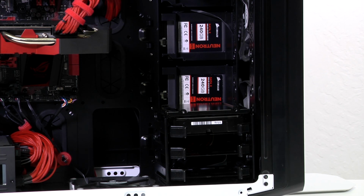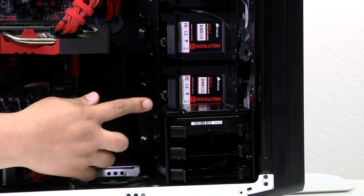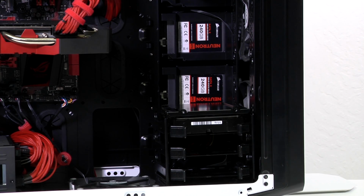But as not every single file or every single action you're going to need is going to require an SSD level of performance, we still would want to complement that with a good quality mechanical hard drive, which is what we have installed there, which is a 2 terabyte Western Digital Black drive.